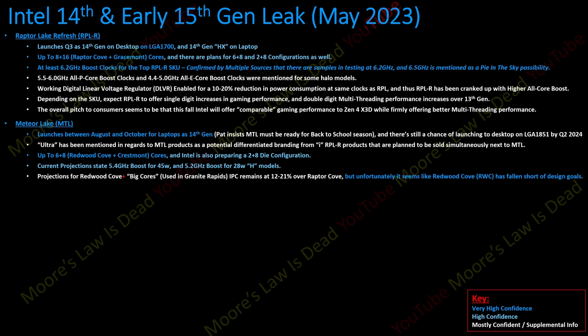over Raptor Cove, but it sounds like Meteor Lake's Redwood Cove implementation isn't performing as well as they were hoping. Again, nothing to change about Granite Rapids, but it seems like Meteor Lake's is a little bit behind. And then I've also learned Sierra Forest utilizes an architecture called Sierra Glen cores. I believe I'm also the first person to say that.